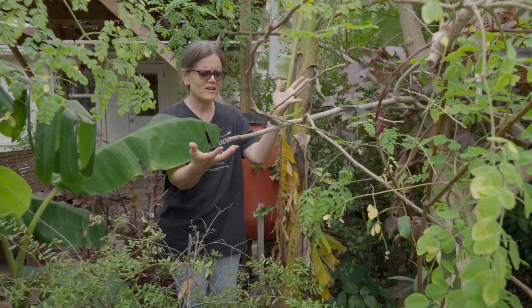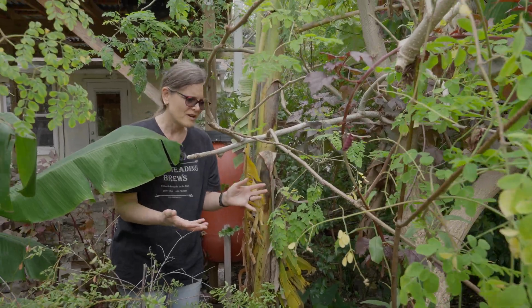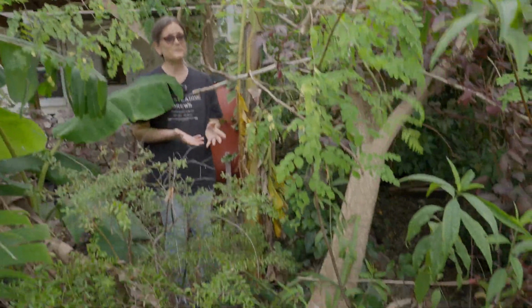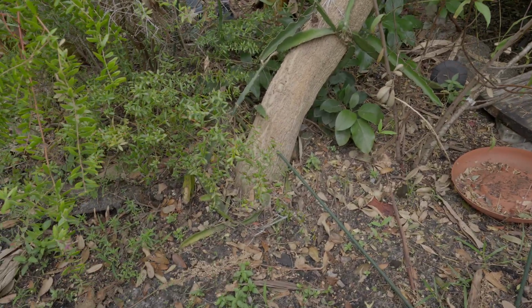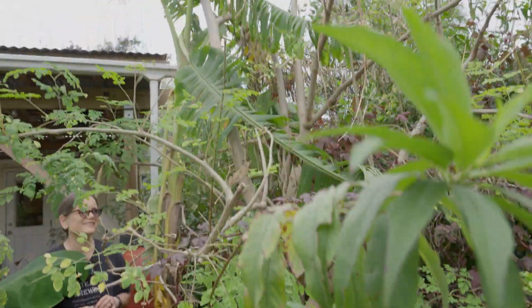Another thing that happened is the moringa. That's this here. It is the leaning tower of moringa now because it got pushed over. And it's still upright, and my dragon fruit is still growing on its base, so I'm hopeful it'll stay. I might need to prop it up. I'm not really sure what to do about it, to be honest.